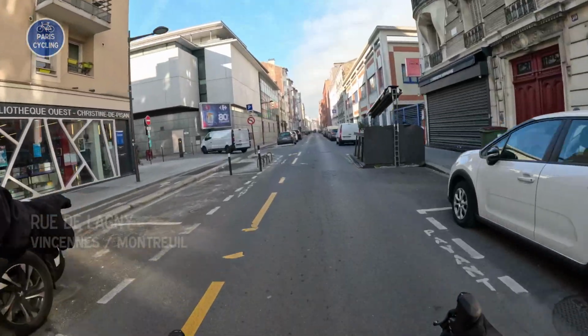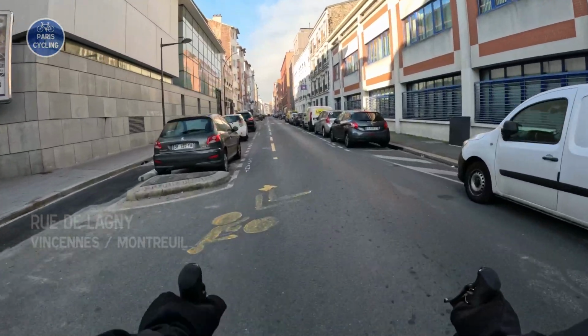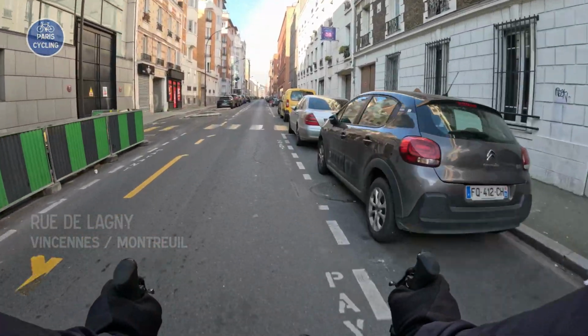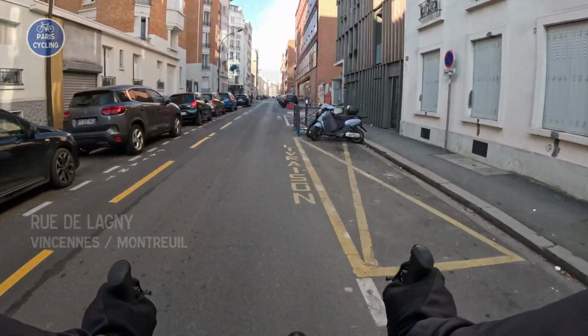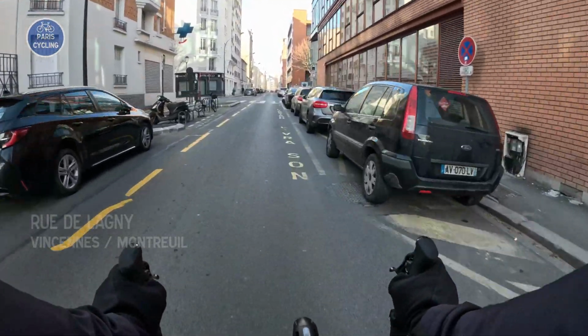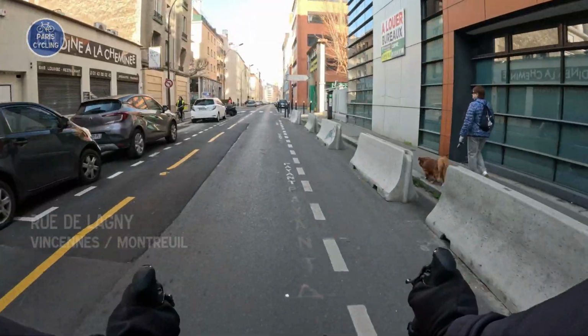There's a contreflow lane, a separated lane for cycles on the Vincennes side of the street, and the rest is essentially a car parking. Cars everywhere. There's a few empty spots, probably because it's Saturday, but still. But today's quite quiet.